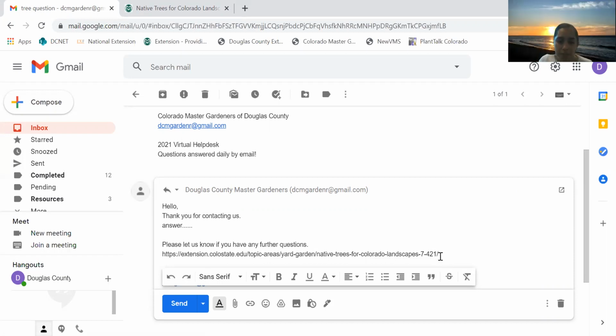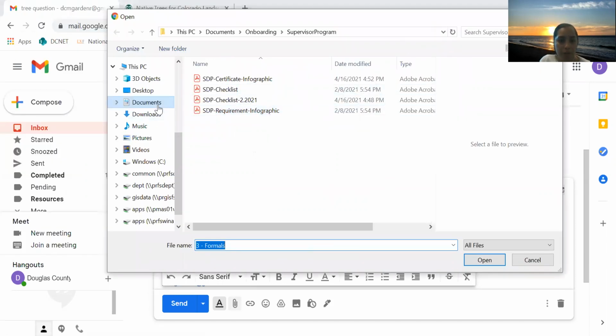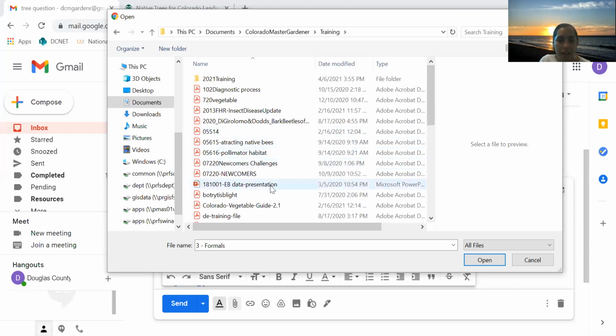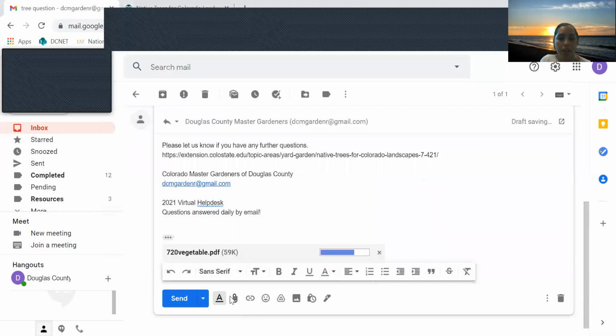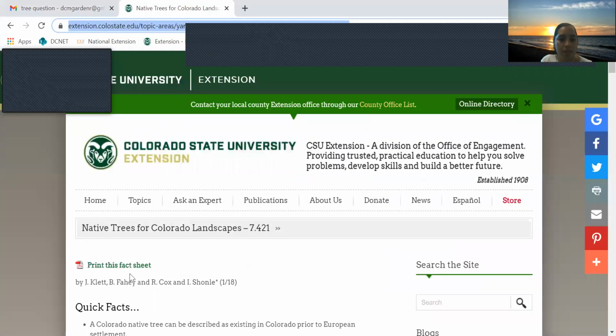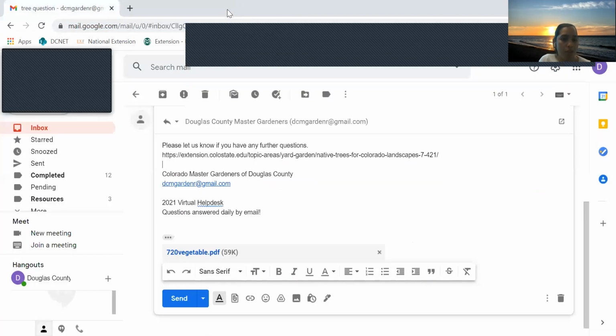The second option that you have, and people use it less, is that you go over here where there's a paper clip, and it says attach files, right? For that, you will need to have the fact sheet saved on your computer. For example, I know I have on my computer Colorado Master Gardener training. These are some fact sheets that I have. Let's see about vegetables. So you click on the document and then you click open and it will attach it. This is only if you have the PDF version saved on your computer, or you went up over here to the trees and you say print fact sheet and you save it to your computer. So that's why I usually recommend just copying the link. It's easier. But those are 2 ways that you could do it.